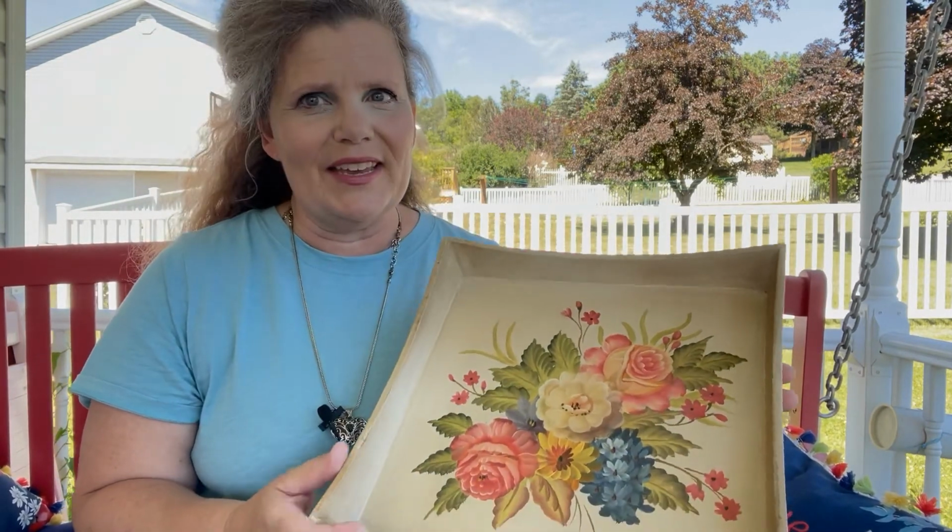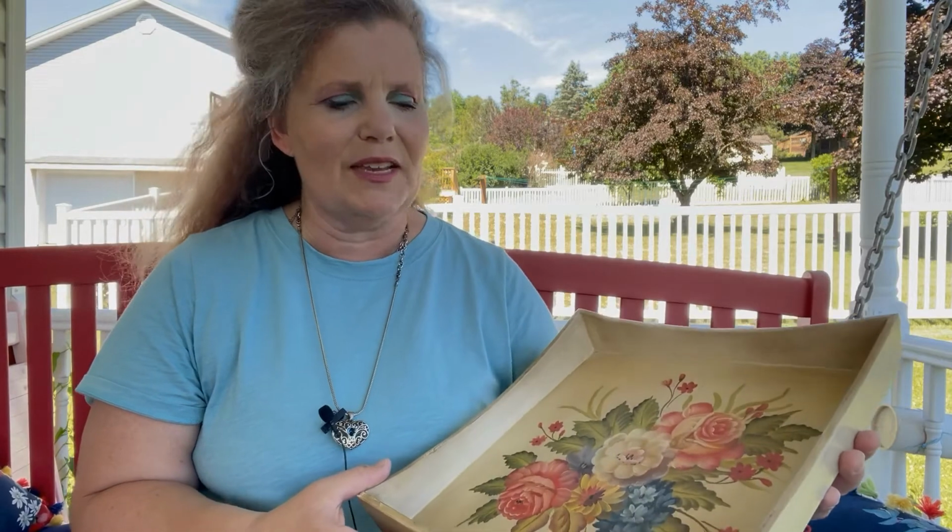So it was a really great trip to the antique mall and, of course, to the Ligonier Country Market.